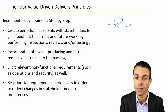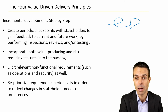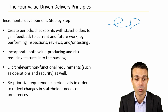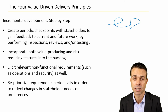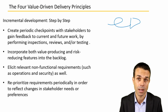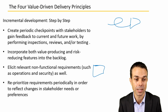If we get feedback from our customer on how to reduce risk or how to reduce the bad things in that product for next time, then we need to put that into our process for next time as well. We also want to elicit non-functional requirements from our customer, such as operations or security elements, things that we're not physically working with, but that are behind the scenes that make up the process. By addressing those, such as risk, for example, that helps improve our process for next time and reduce the risk as we're going along on our project in increments.